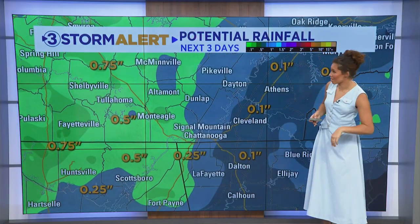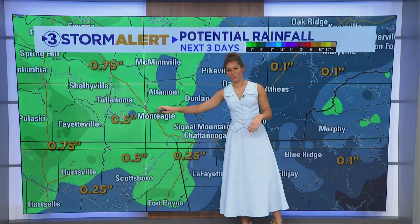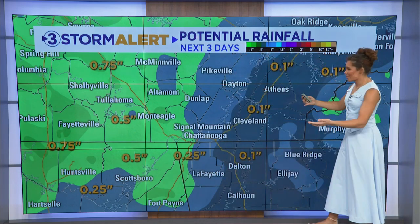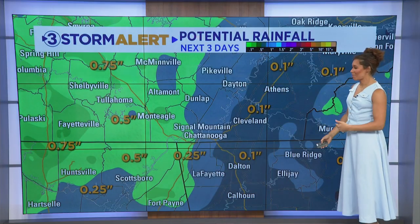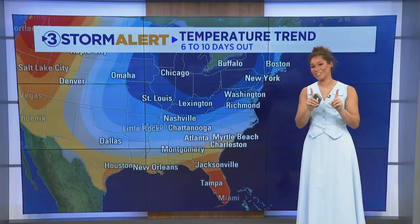And we're noticing that over the next 3 days, the potential rainfall is anywhere between 1/2 inch to 3/4 of an inch, especially farther to the west of I-75, as opposed to over here to the east, not really looking at much rainfall whatsoever, kind of split in half there in regards to that. Now let's talk temperature trends.